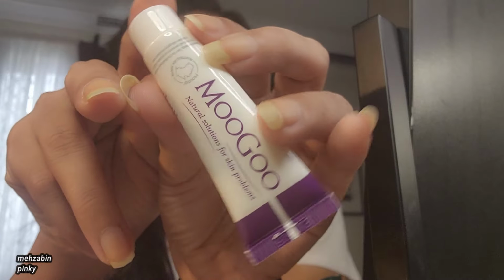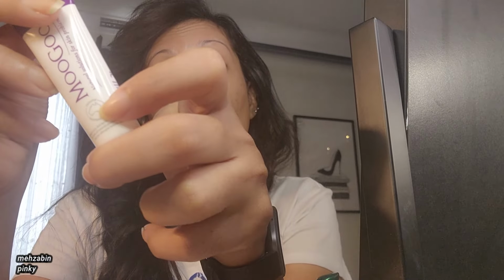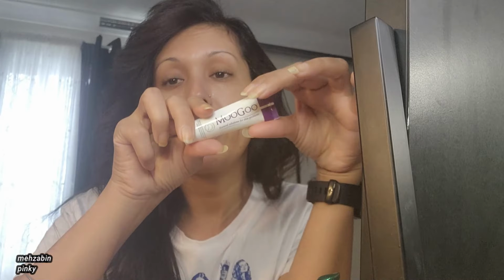Mugu natural solution for skin problems. And this is a really good product for boosting collagen and skin rejuvenation. So this is really good.